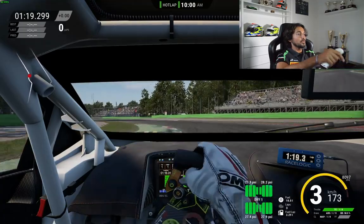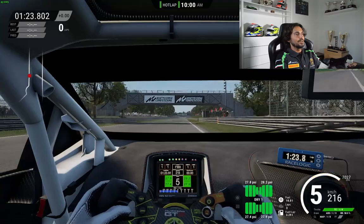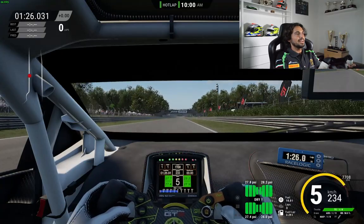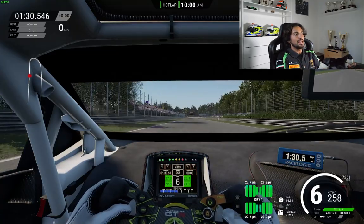Now it's quite tricky and you need to fight. Whoa, use the outside curb and the green. Be careful with the track limits there, it's quite typical. Between the two bridges you stay on the right because at least in real life it's more flat.